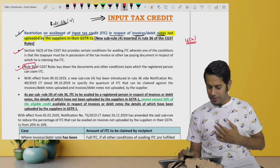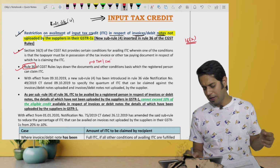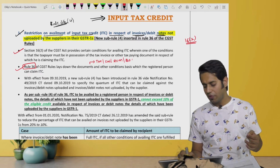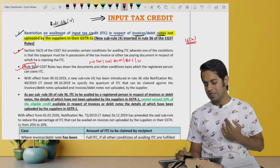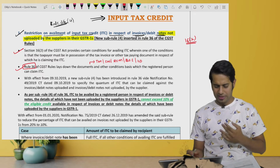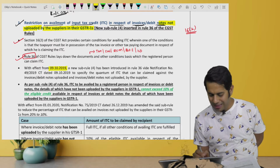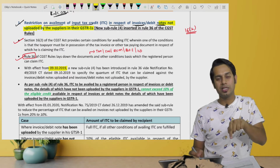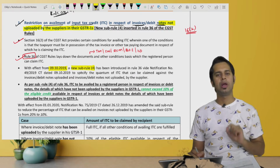Rule number 36 gives the different types of documents which a registered person should have for claiming the input tax credit. Such documents are a tax invoice, or a debit note, or an RCM invoice, a bill of entry in case he is importing goods, an ISD invoice if the input tax credit is with regard to input service distributor, etc. Now what they have done is, with effect from 9th of October 2019, not this October, last year October, they have added a new sub rule number 4.